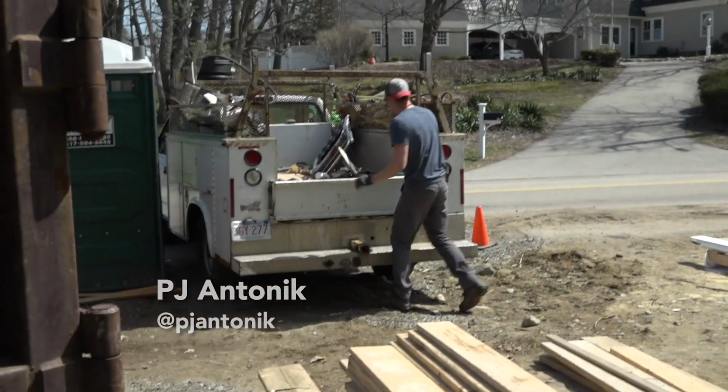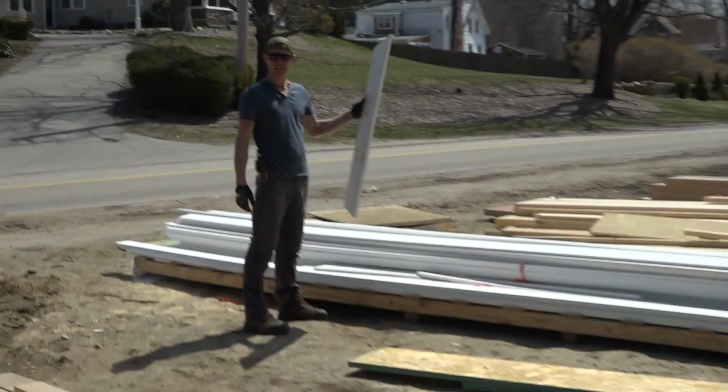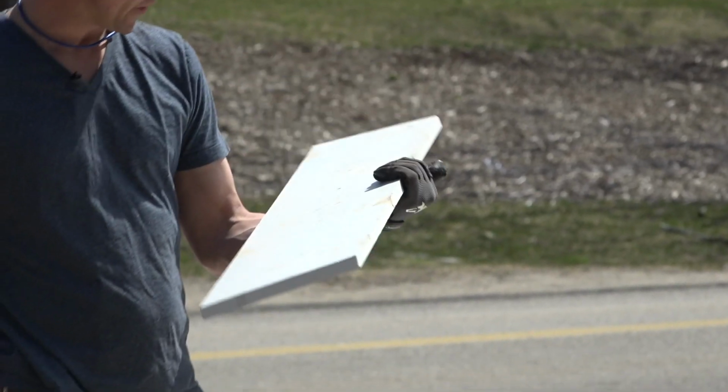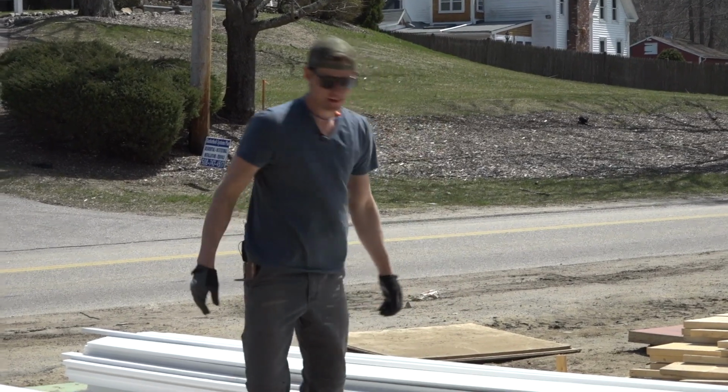Every dollar counts, right? I mean, this piece is probably 30 bucks. A lot of guys would just throw that in the trash. Call me cheap, but it all adds up.